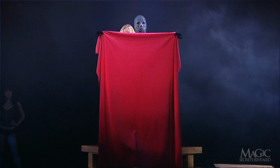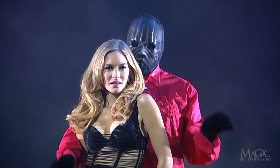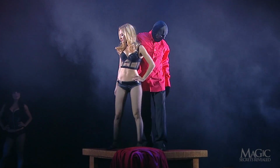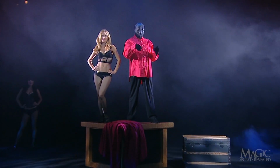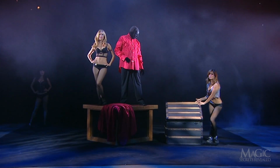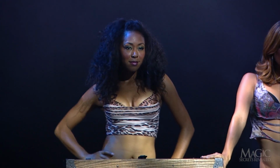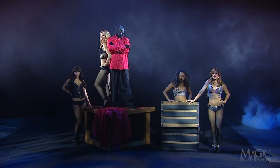He raises the sheet again, and when he lowers it, he's not alone. It's the girl from the trunk, in case you didn't recognize her. But he checks her out just to be sure. And now for the trunk. One of the other assistants returns and opens it. Presto, another girl. An incredible illusion, and now this guy's got a full house.